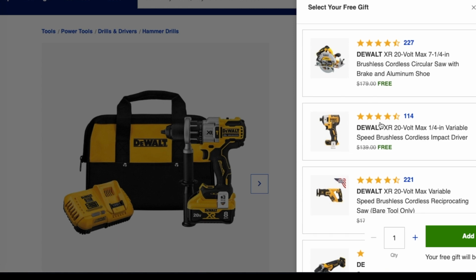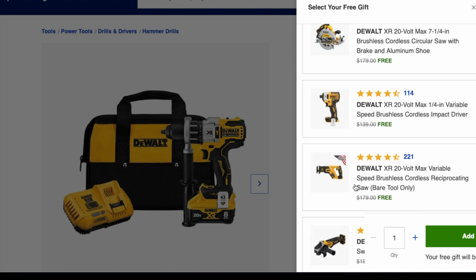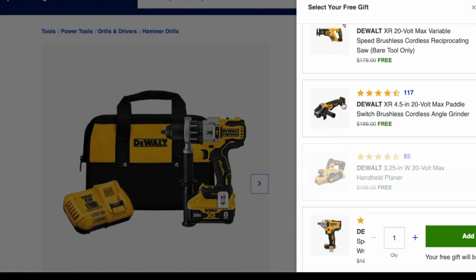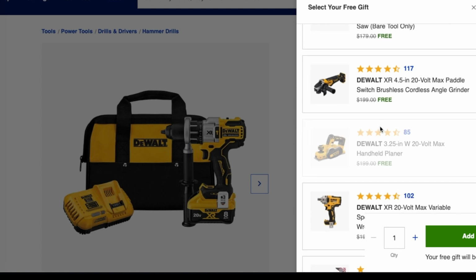On this one, I believe you get to choose. You got the Dewalt 7 1/4 brushless, a 1/4 inch brushless cordless impact. Maybe this is the 887. I believe this is the 887. Should be. You got the XR variable speed brushless cordless reciprocating saw, and this is the nice one. This is the Dewalt XR brushless cordless angle grinder. I believe this one's power detect.